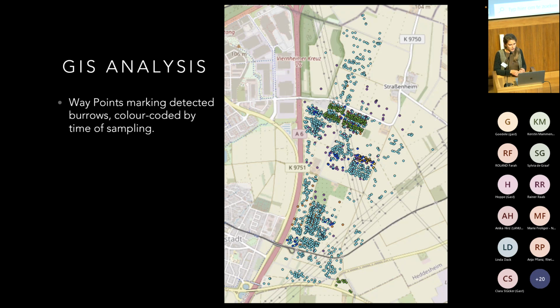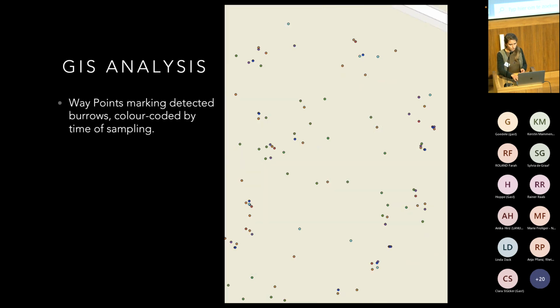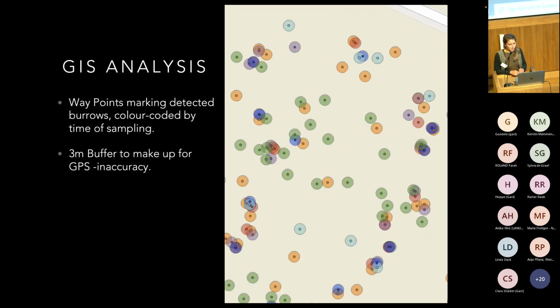We started in 2018 with one census, then in 2019 we had 1 census, 2020 we had 2 censuses, and 2021 we had 3 censuses. This is a little bit closer if we zoom in, and then I added a 3-meter buffer around each burrow to make up for the inaccuracy of the GPS. Yes, GPS can be a little bit more inaccurate than 3 meters, but if I made it too big, I would risk combining 2 burrows that are actually 2 burrows and not just an imprecise GPS.